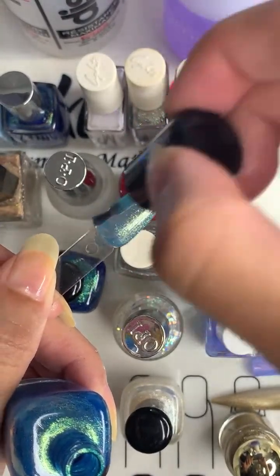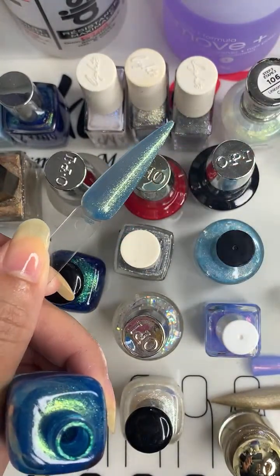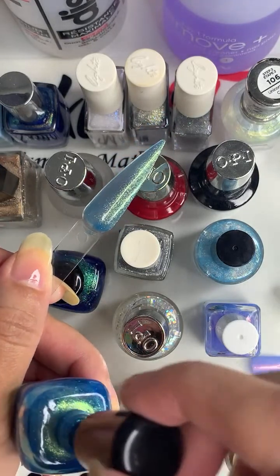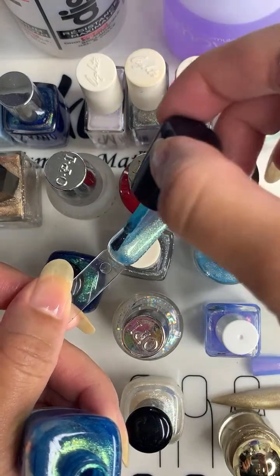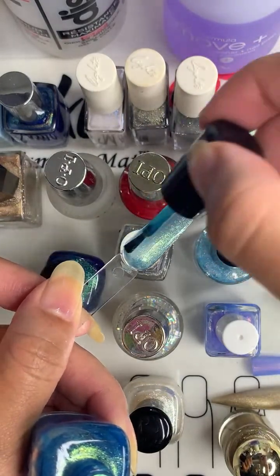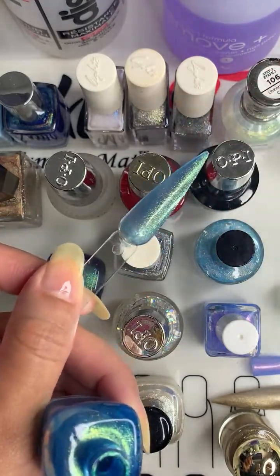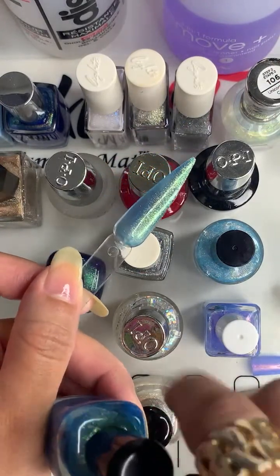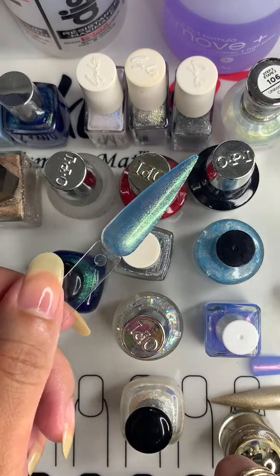I'm trying to freehand this as best I can, but do you see? It's just a wash of shimmer in this blue base here. And I just find it so amazing. I can't keep my eyes off it. When I wear this one, I get so many comments about it, like, oh my gosh. It just is an attention grabber to me.